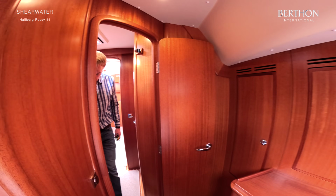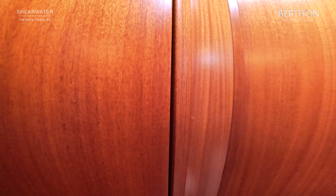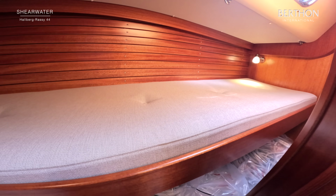Make our way back aft. I'll let Harry open up the cupboard into this. So this is a bit of a different feature. Quite a few Hallberg-Rassys have just the straight bunks, but in this one there's an actual completely separate cabin, which I think is quite nice.